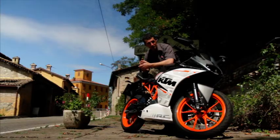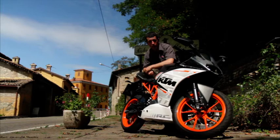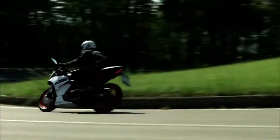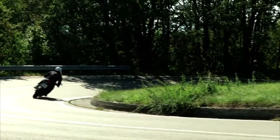Now, we've just taken the RC390 out for its first road ride in the hills surrounding Maranello. It can be pretty tight and twisty at times, but it suited this bike perfectly. The handling is really good. We've got a lot of confidence from tipping into the corners. The suspension, even though it's not adjustable, gave a lot of confidence. So that's great for the learner rider.